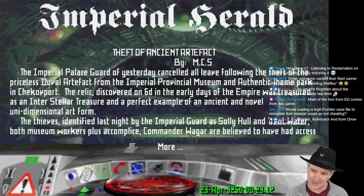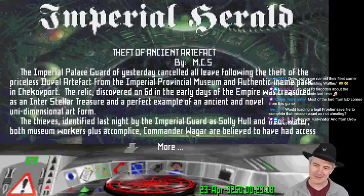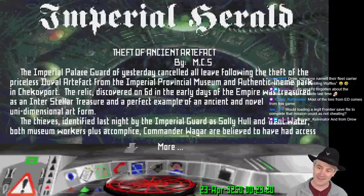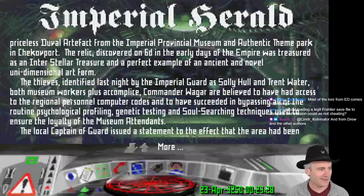So we have caught ourselves being slightly dodgy, because we were moving a relic, or a museum relic, from one place to another, only to find, surprise, surprise, that actually it was stolen. So we're now infamous. Look, here we are. Look, the thieves identified last night by the Imperial Guard, Solihull.